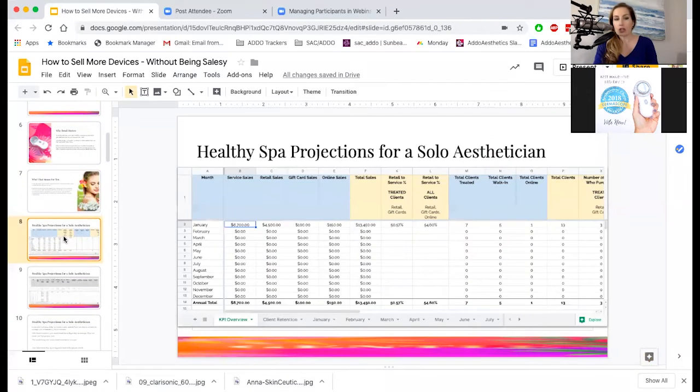So I wanted to show you just some healthy projections. This is just a Google Doc that we created. We share this with our students. You can create something exactly like this for free with Google Docs. You just have to have a Gmail account. And we use it to track our service, retail, gift card, online sales, all of these kind of things.